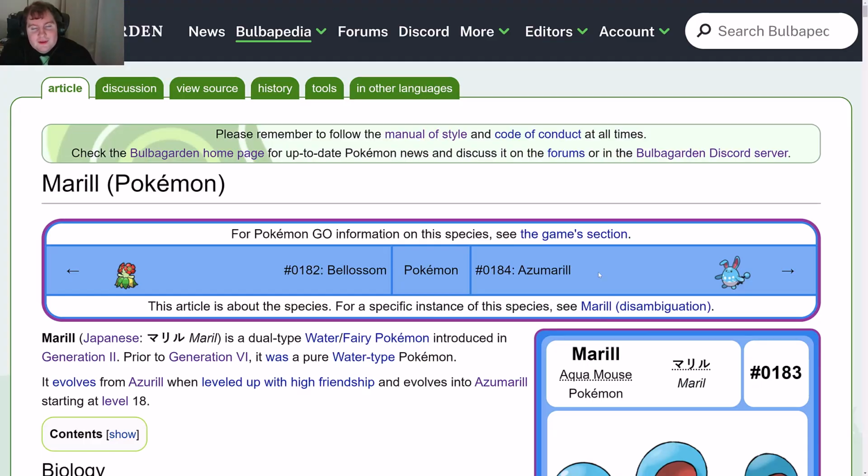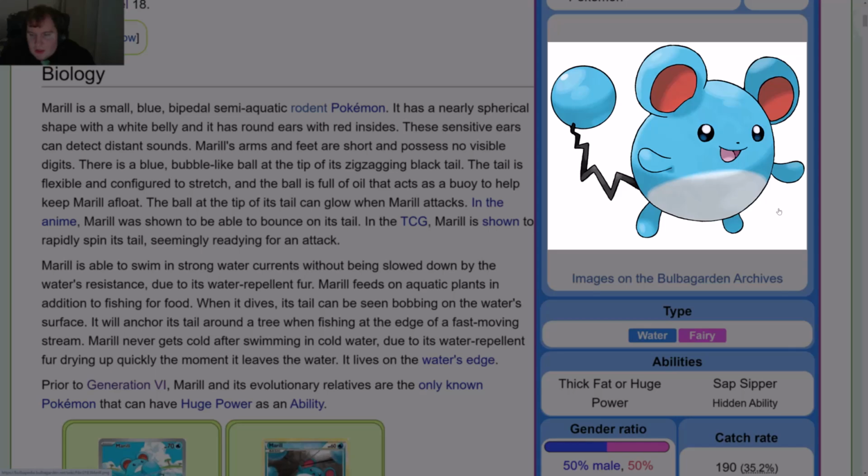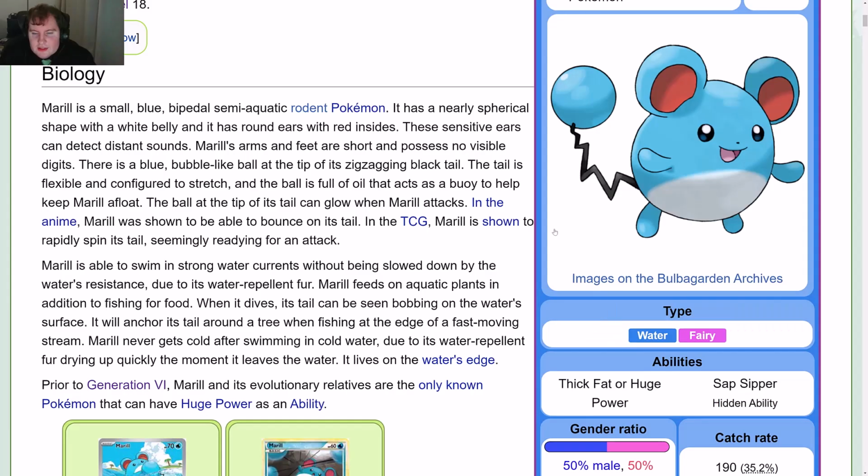Hello and welcome to the Bulbapedia section of the video. Today we'll be talking about Marill, the Aqua Mouse Pokémon. It was all one word in Gen 2. Its number is 0183. This is what it looks like. Its type is Water Fairy. Since it's our first Water Fairy, we can see the water inside and the fairy outside.